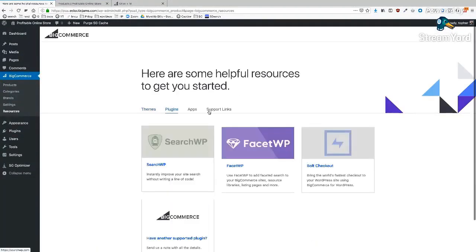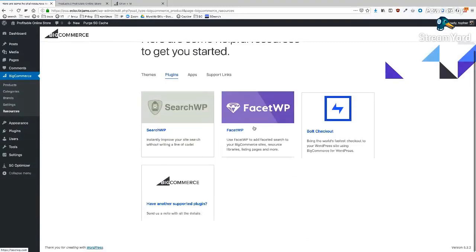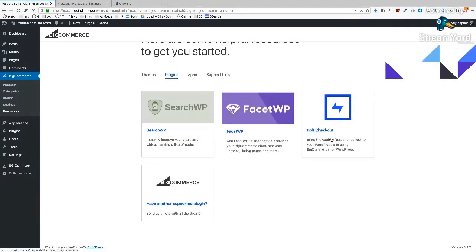We go over to resources, go to plugins. You can see there's Facet WP, which does the faceted search. Bolt checkout is fraud prevention stuff, and it's really slick. I like it a lot. And then Search WP enhances WordPress's search because WordPress's search sucks everywhere, always.